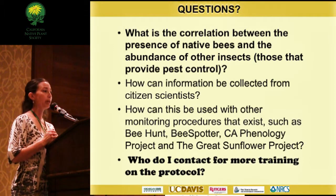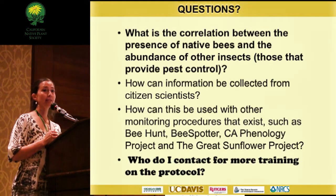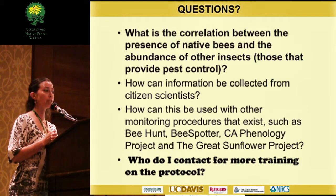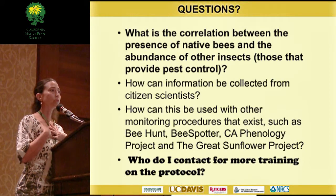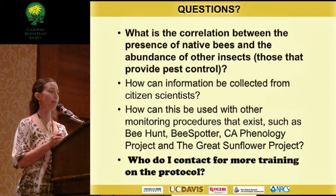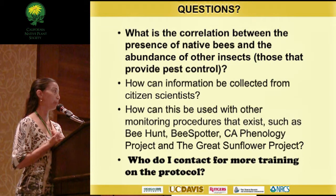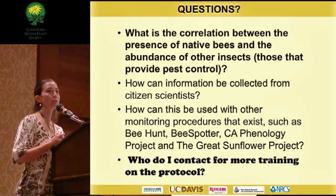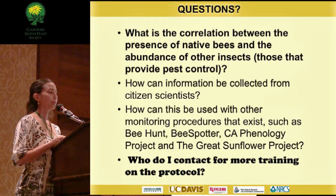This protocol is available online as a free download from the Xerces website under publications, but there isn't a system in place yet to compile the results so that people can compare what they're learning. So that's something that needs to be developed. And then also needs to be incorporated with other monitoring procedures that exist, such as the California Phenology Project, Monarch Watch, Bee Hunt, the Great Sunflower Project.